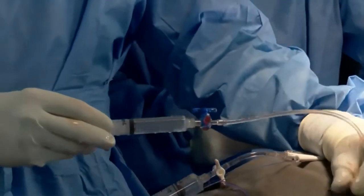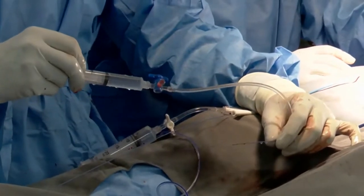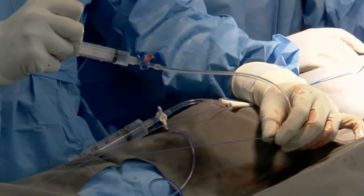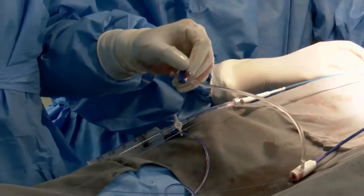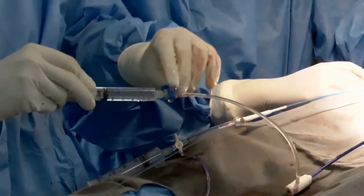Sister, take out the wire of this, that wire. Yeah. Slowly take it out. As she takes out, I am slowly injecting saline. Just stop, sister. The major advantage is the patient is ventilated. So that's why air embolism chances are less.